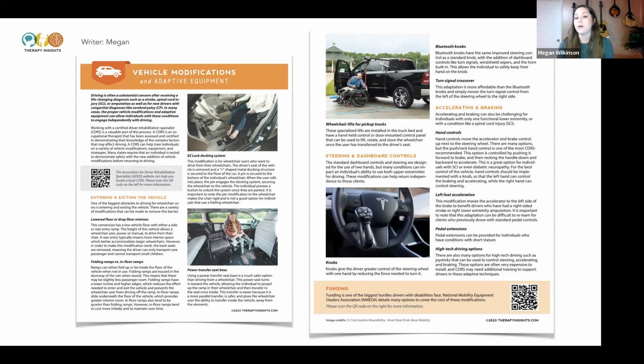And at the end, it also has some good links talking about funding, because a lot of the modifications to vehicles are costly. But there are also a lot of options for funding. And so again, lots of questions about it. And I feel like this handout does a good job of dipping the toes into discussing some of those things. And so first, entering and exiting the vehicle.